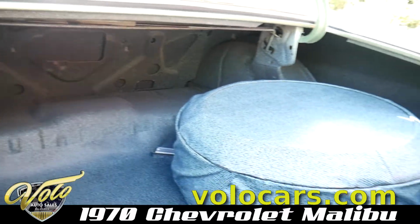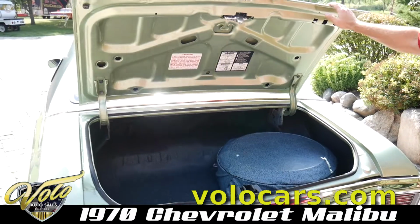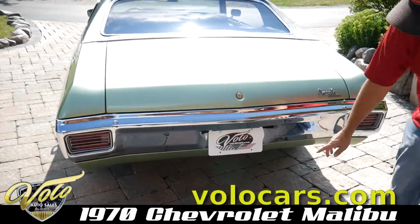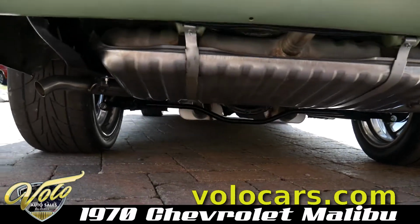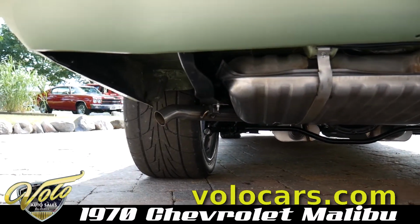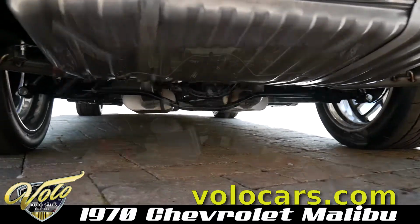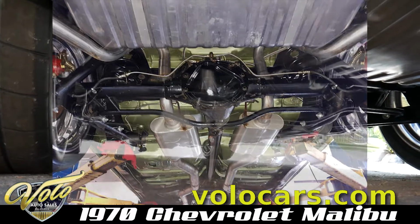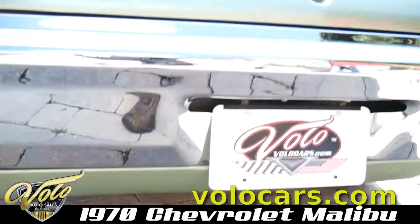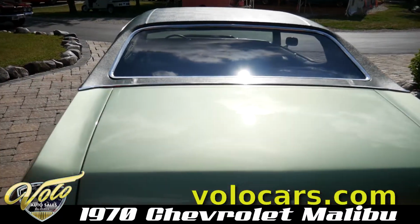And they started with a clean, original sheet metal car. Look underneath the back there. Look at them big wide tires, big sway bars, big fat exhaust system. All right, I'll take it for a little drive.